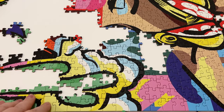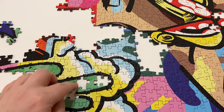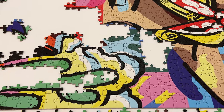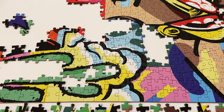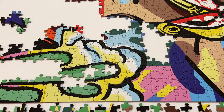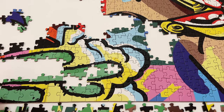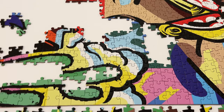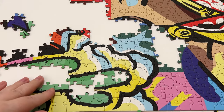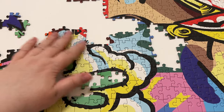Eventually I'd figure out, oh, that doesn't actually go there, or those patterns don't quite line up, and would soon realize things are in the wrong spot. But still, I find it interesting that you would have expected with so much piece variation that you wouldn't have as many false fits, but not always the case. So there you go. When it comes to the tightness of the pieces, it's quite a comfortable fit. Everything fits really well together. It's really a lovely fit.